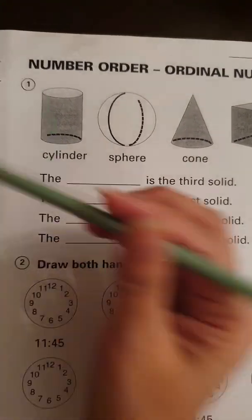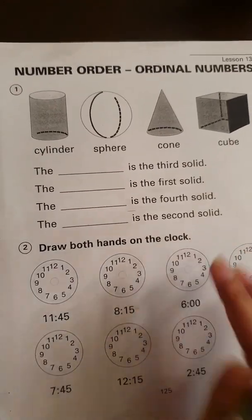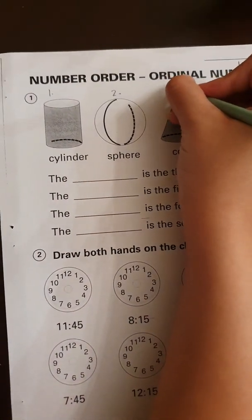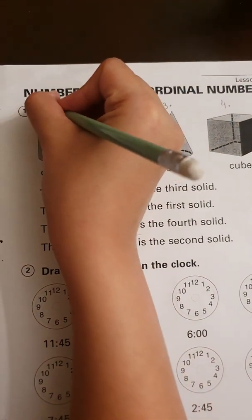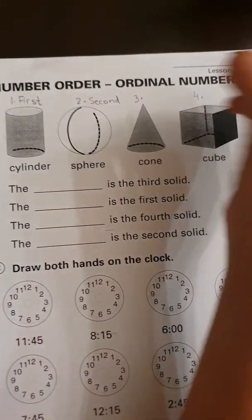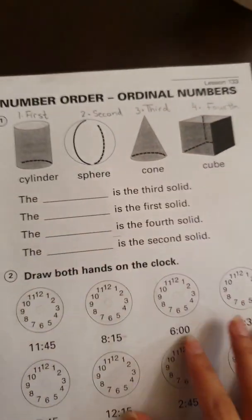Now let's go back to our books. Put your finger on number 1. Okay, they have given us these shapes. The first one is cylinder, sphere, cone, and cube. So let's number them first. This is number 1, this is number 2, this is number 3, and this is number 4. Now number 1, which one is number 1? In an ordinal number, number 1 is first, number 2 is second, number 3 is third, number 4 is fourth. There we go. Now this will make it easy for us.